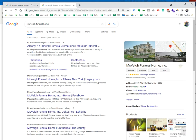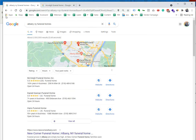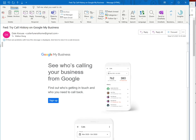So right now, what Google wants to do is help you track these calls coming in. Google will add a tracking number for you, so that Google can tell you how many people are coming from Googling you and then seeing you on local search or on your Google listing. But it's still kind of beta right now, so not everybody is receiving this.